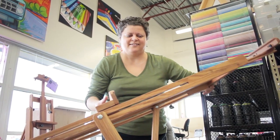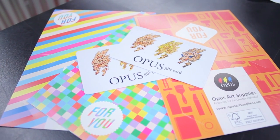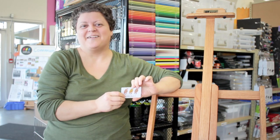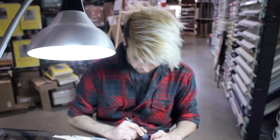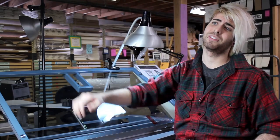The best deluxe Lobo easel and a fully loaded gift card so I can buy whatever paints or brushes my heart desires. The Futura table. It's glass, so you can do cutting and sculpting with easy cleanup on it. You can also put a light behind it and use it even as a light box.